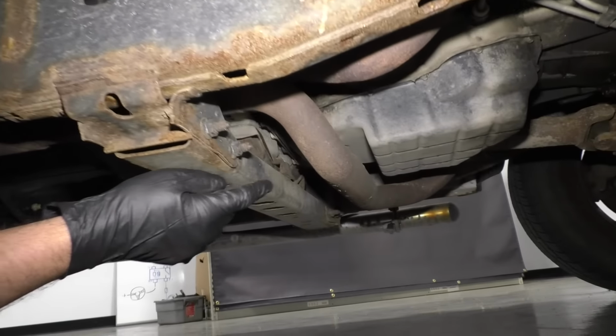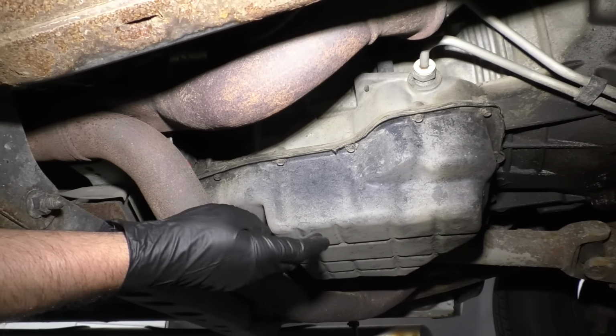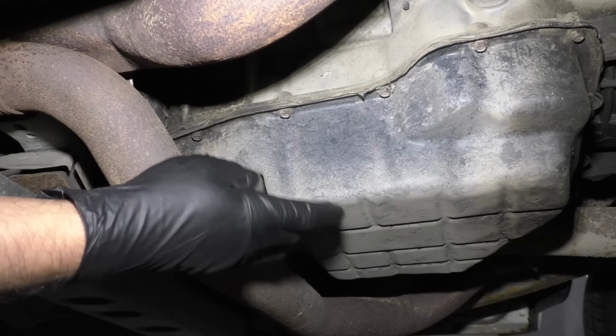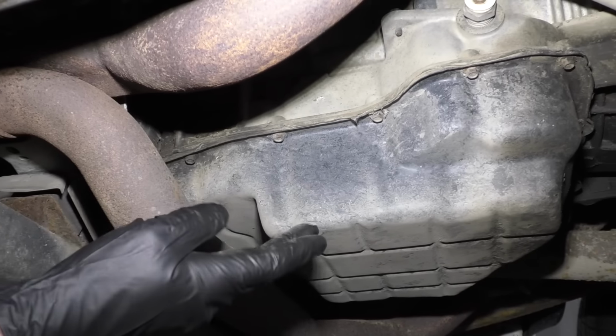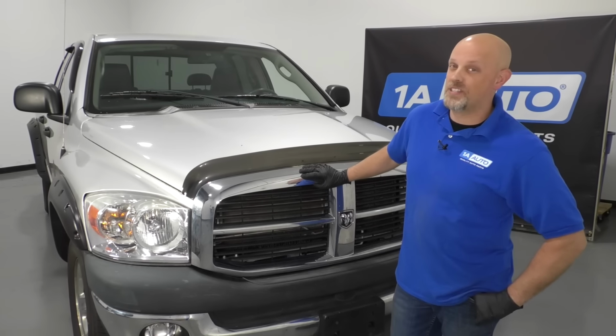Now, underneath the vehicle, your transmission is located right here, and underneath this transmission pan is where those solenoid packs are. You'd have to remove the pan to access those solenoids. So those are our top 5 problems for this Dodge Ram.